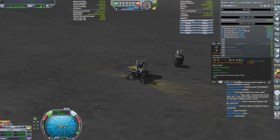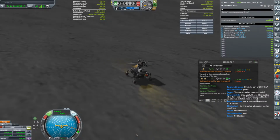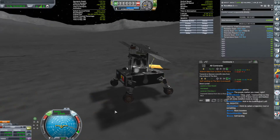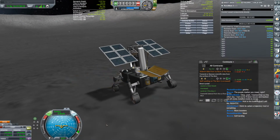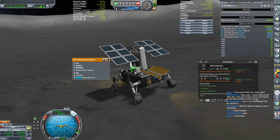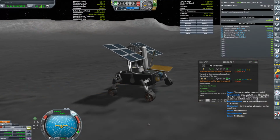Okay. And that will satisfy these two contracts, but unfortunately it has to wait until this entire gravity scan is done, which is 90 days. But oh no, wait a second. I've got stuff to scan. Let's go find some rocks. Okay, I'm going to turn down this reaction here. I think that should be good. Let's go find some rocks.